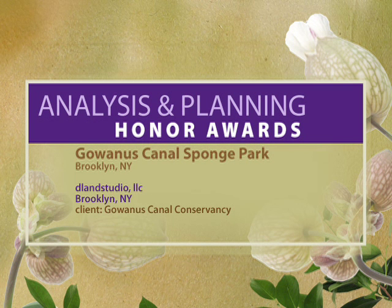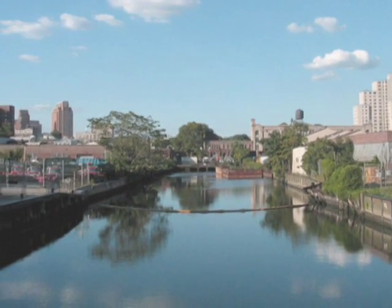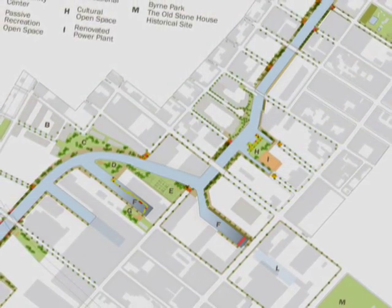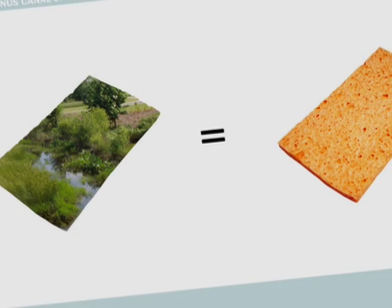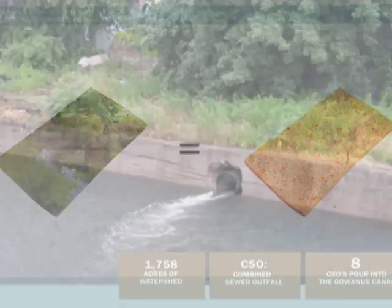Gowanus Canal Sponge Park by D-Land Studio, LLC. Sponge Park envisions a 1.5-mile esplanade that weaves around private properties, providing ready access to currently isolated recreational areas. Critically, the park plan includes a bioremediation wetland.